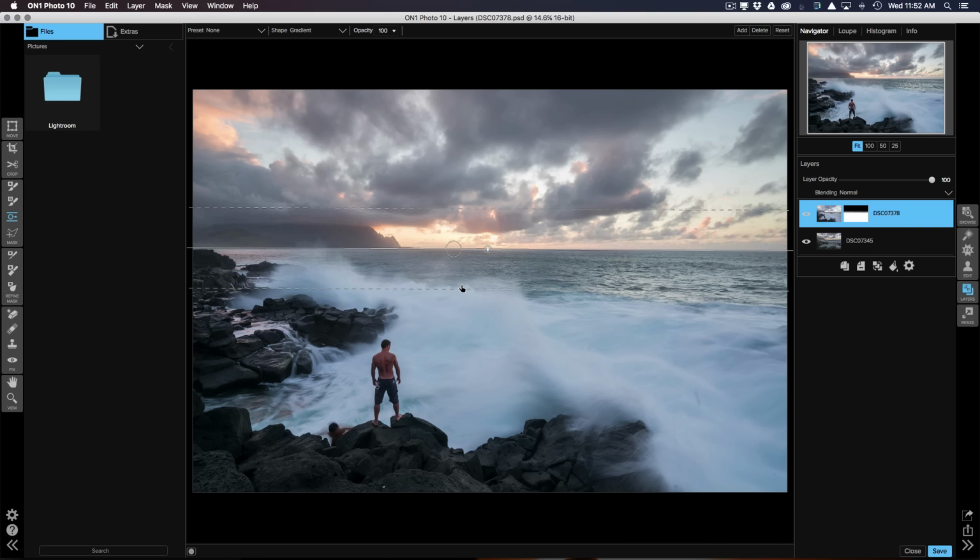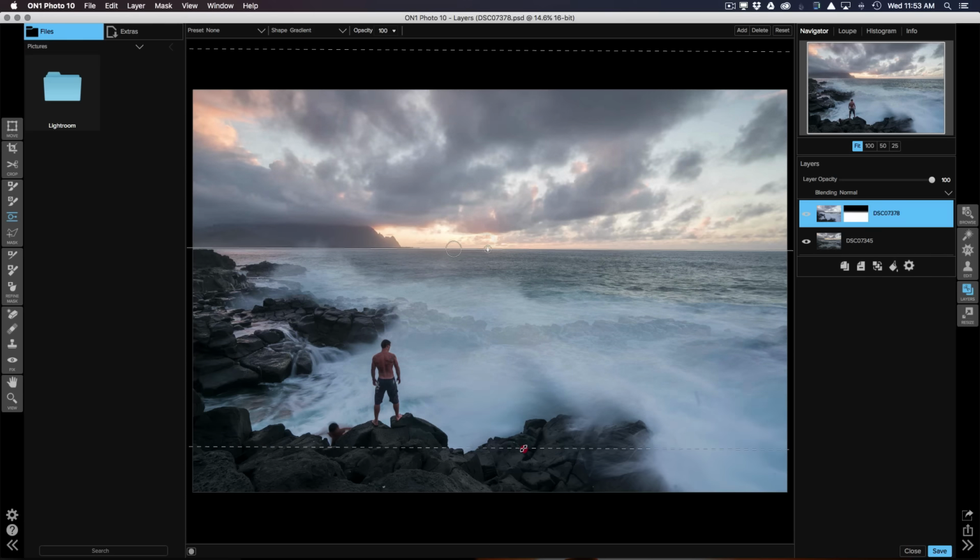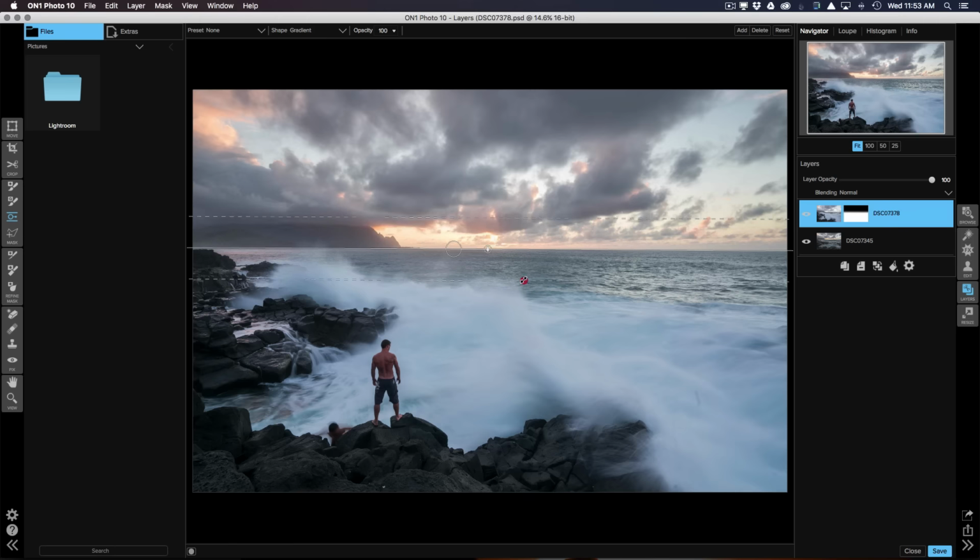But okay, from here, I like to just kind of experiment with the gradient. So if I pull this all the way in, you're gonna have a really, really hard edge on your gradient. Whereas if I pull all the way down, it's gonna be a very smooth gradient. And if I pull it all the way down, you'll see the other exposure start coming in. You can see the rocks start coming in through the waves, and you can see the water through the person there. So we don't want that. We want to have all that water. So I'll probably do a fairly hard edge, probably something like that. I think that looks pretty good.